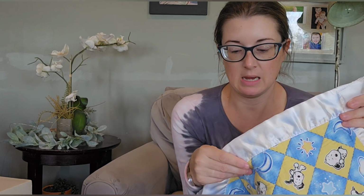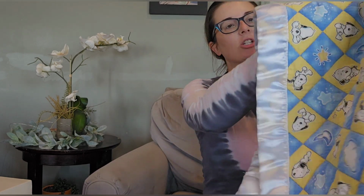So it is in like new condition, and I will probably list this one for $50 to $60 because of the condition and the satin trim. Plus, since I spoke with the woman, I can confidently sell it as vintage. Otherwise, it is pretty hard to date fabrics. It does have a little bit of wash wear on the back. It's a softer flannel fabric, but nice score for the vintage Snoopy.